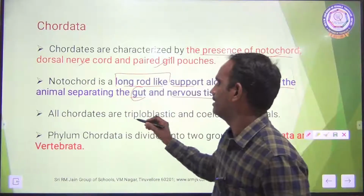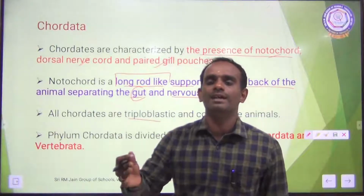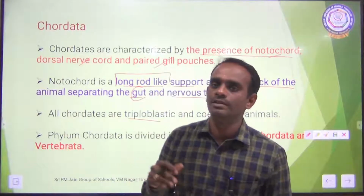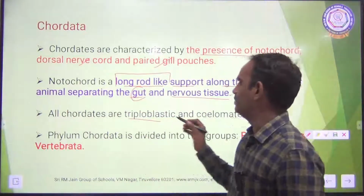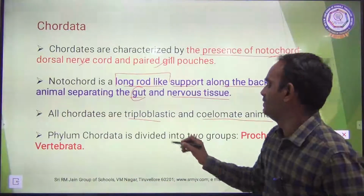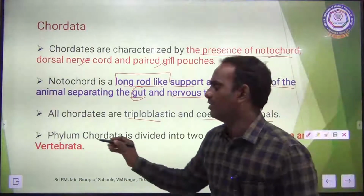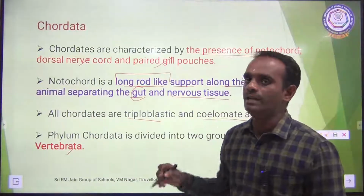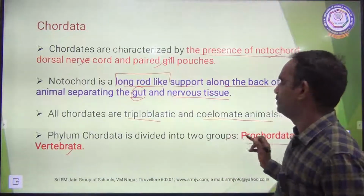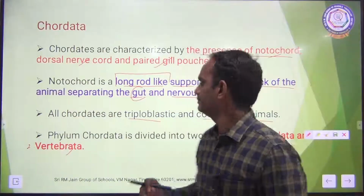All chordates are triploblastic. Triploblastic means it is made up of three layers: outer layer, middle layer and inner layer, ectoderm, mesoderm and endoderm. So all chordates are triploblastic and coelomate animals. Phylum Chordata is divided into two groups. One is called Prochordata and the second one is called Vertebrata. Clear, children?